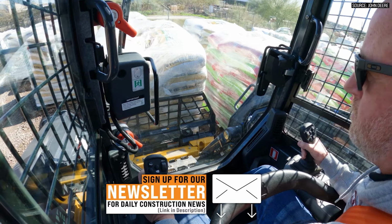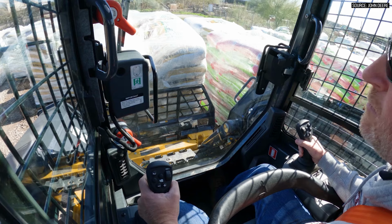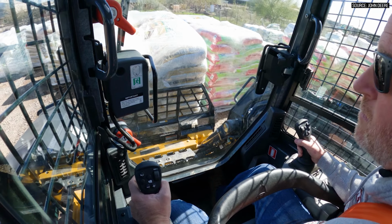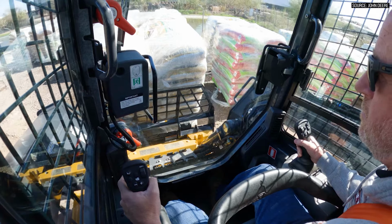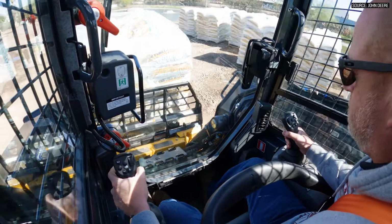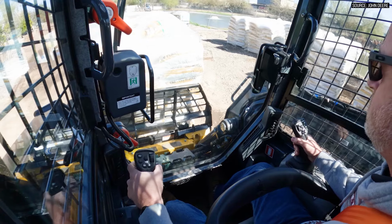The cab is larger and it's also a one-piece cab. So it is sealed and pressurized. You're not going to get a lot of dust and dirt in there, only what you track in on your boots. And it's also very, very quiet. Once you get in there and you get that door shut, you get the thing going, it's kind of an almost peaceful cab.